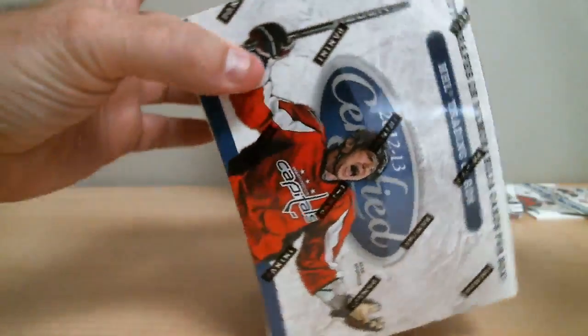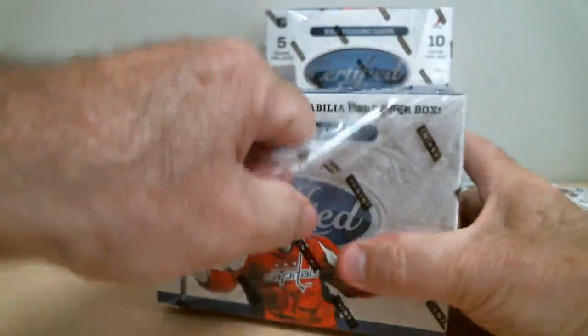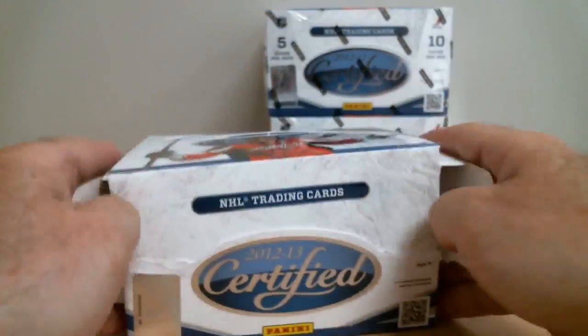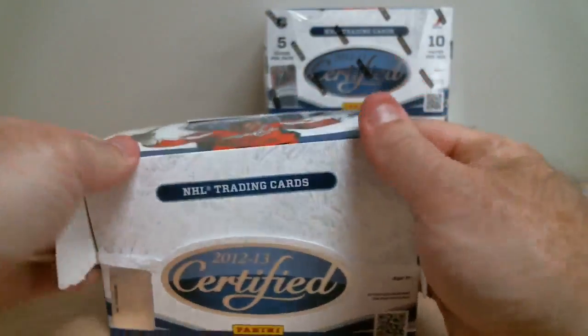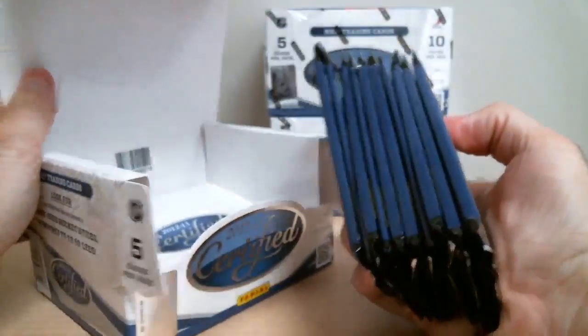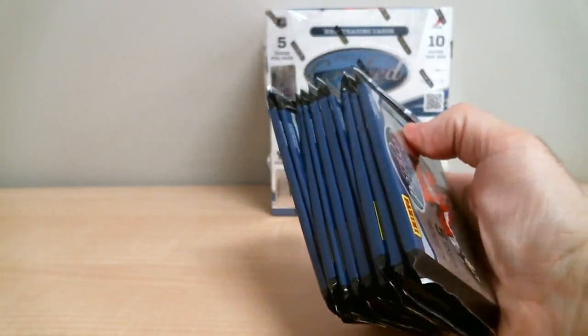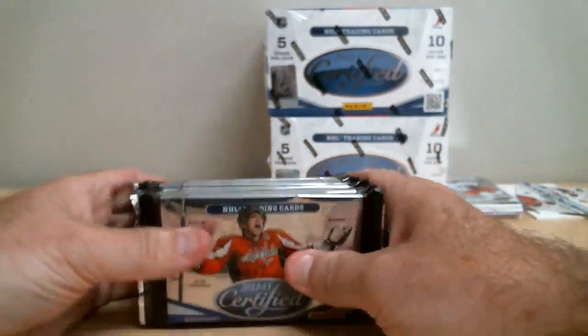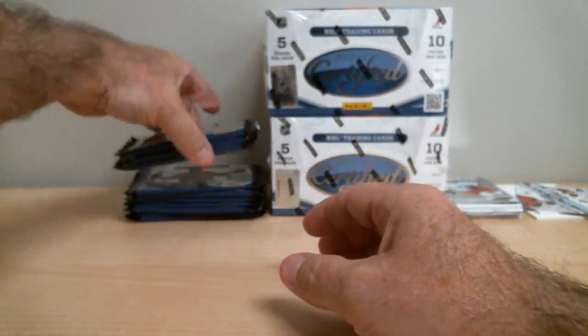Second box. Like you mentioned, we got seven box breaks ending tonight between 7:30 and 10:30 p.m. Eastern Time. More appeal all the time. More than 16 boxes tonight. We got 10 packs, one empty box: 2, 4, 6, 8, 10. First three.